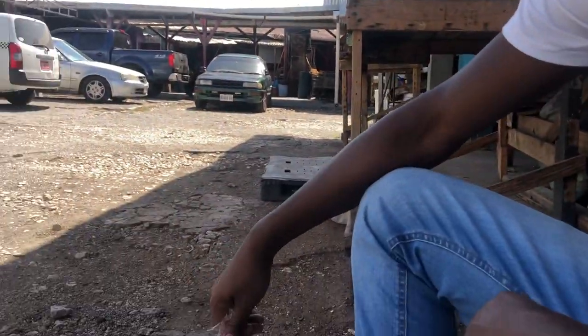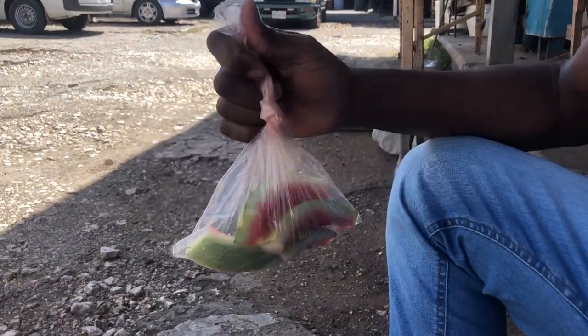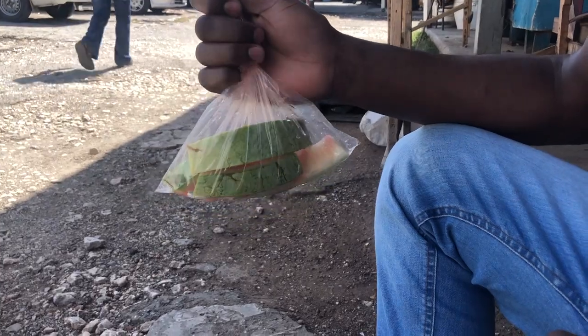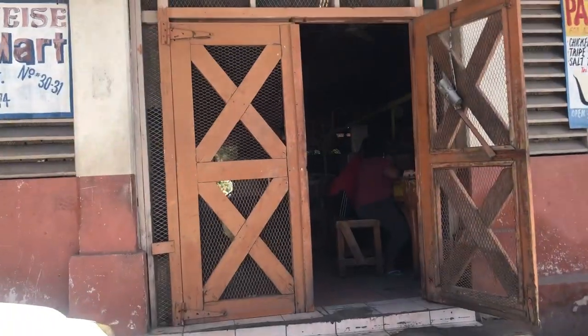Done. So that cost roughly $200 Jamaican, which is about £1. And it was a pound of watermelon. Yeah, so it was good value for money.